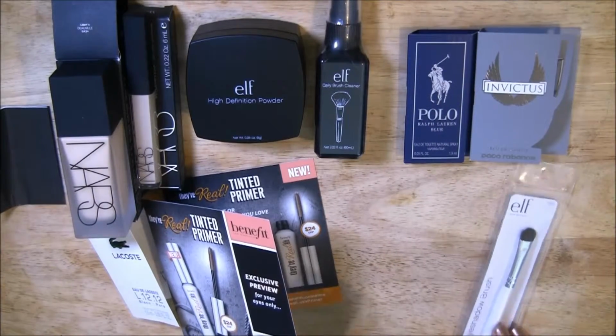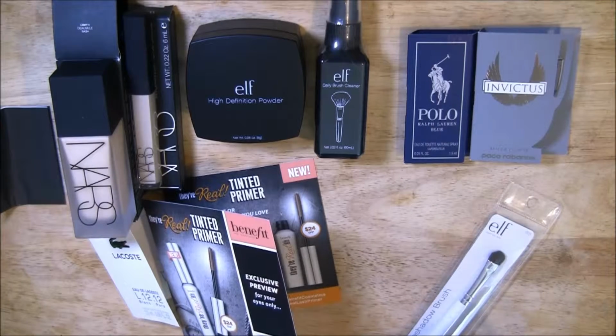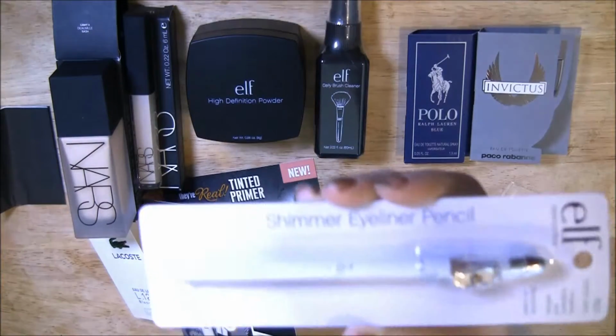I'm not going to pull these out of the packages just because the packaging's see-through, but I really like the idea of having white eyeshadow and stuff in my tear duct area and under my eyes.